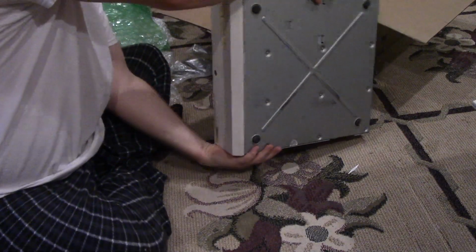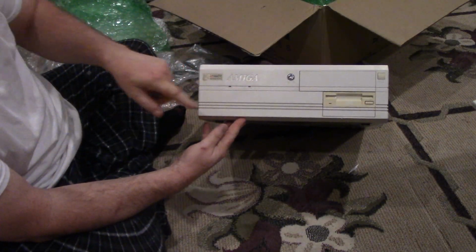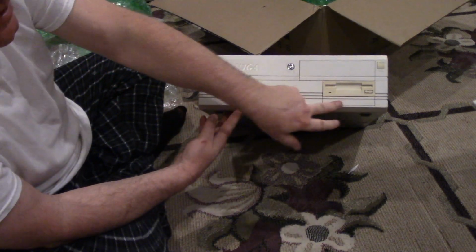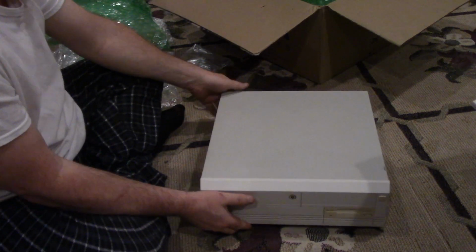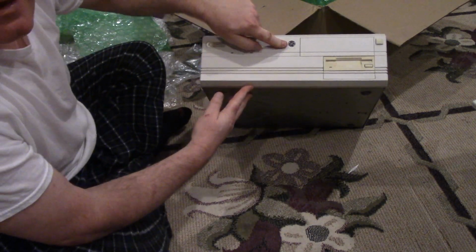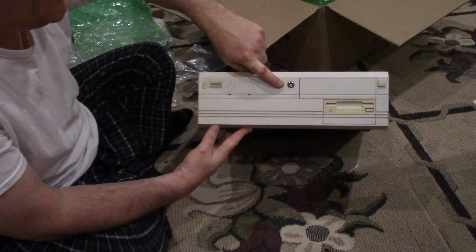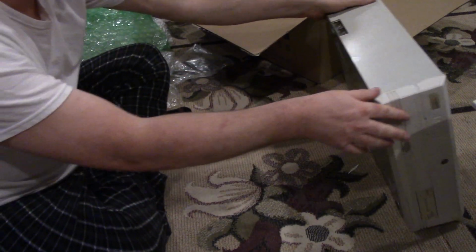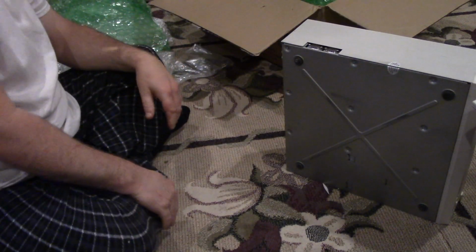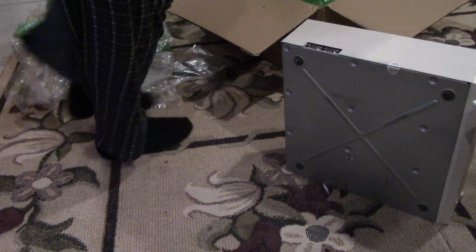There's something leaking, something jumping around in there. One Amiga 4000 040, 1.76 meg floppy drive, blank port underneath, power button, key lock. You know what? I still have my keys from when I worked on Amigas for Commodore in the 90s. I took them from my 4000 at work, and I wonder if they still function. Warranty sticker. Let me get a screwdriver and take the cover off.